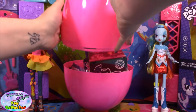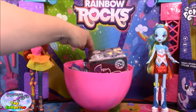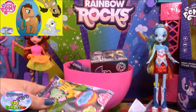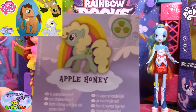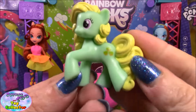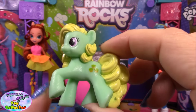Okay, so inside our Giant Play-Doh Surprise Egg we have lots of toys and surprises. So we'll go ahead and start with a My Little Pony blind bag. So let's see who's in this one. And we have Apple Honey, who is warm-hearted. Aww. And there we go. You see, she is super sweet.